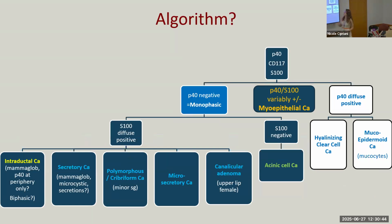So when you've thrown your 3 stains on, right, and you come to a P40 completely negative population, right, then you're dealing with one of the monophasic salivary tumors. If you have a P40 diffusely positive population, then you're maybe dealing with something like potentially a myoepithelial carcinoma, a hyalinizing clear cell, or a pure mucoepidermal carcinoma, with the exception of there also being mucocytes present, right? So this is gonna be in your diffusely strongly P40 positive population, you're on the right-hand side. In the dead P40 negative, you're on the left.